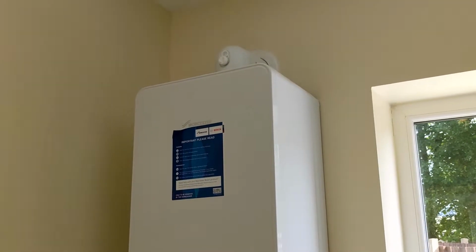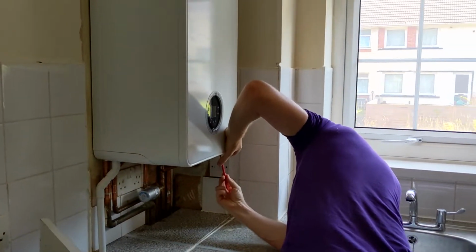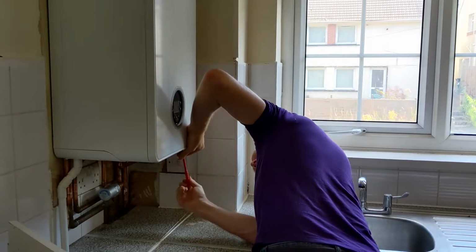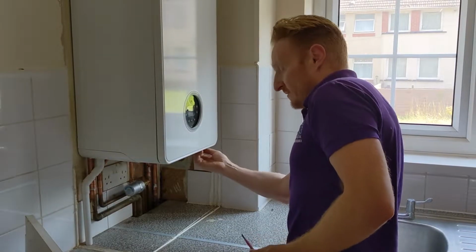Part of the job of the gas engineer, a big part of what we do, is the gas safety for residents. That includes about 5,000 gas services running on a 10-month cycle all year round.